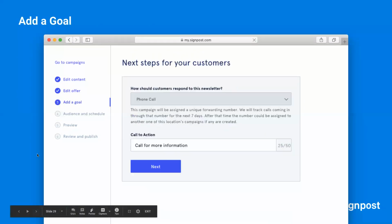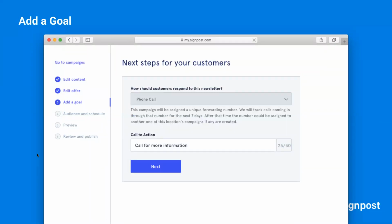Back to the next step, the call to action we discussed a little bit earlier. The call to action is going to prompt your customers toward your desired outcome. This example shows the phone call to action that you're requesting your customers to take. So in this example, you'd want your customers to call the business for more information on the offer that you've plugged into this newsletter or any of the other information that's included within the newsletter.